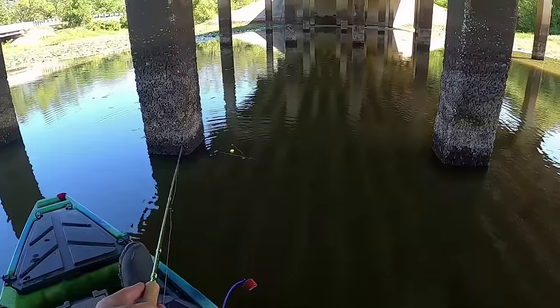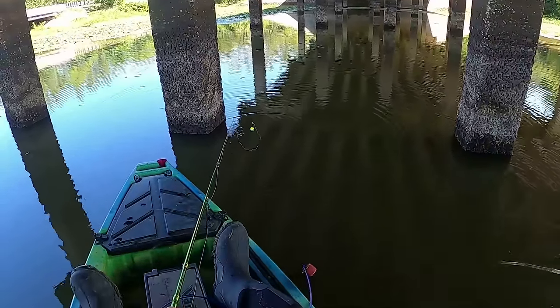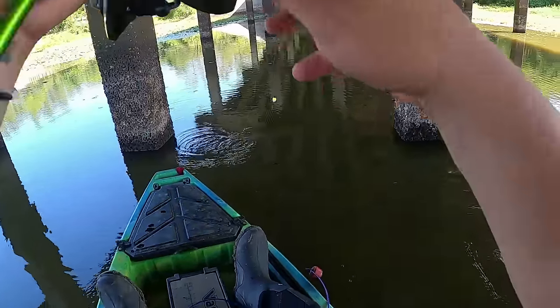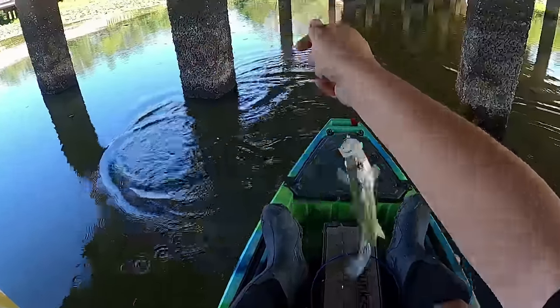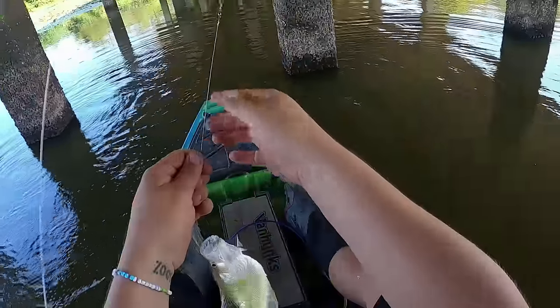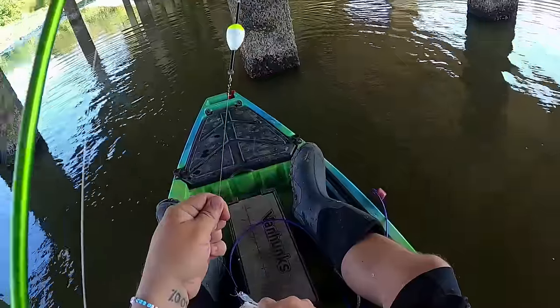Don't get much more fun than this. Oh, he hit it. He hit it. Look at there. Look at that, guys. He hit that as it was sitting still. Look at that. I was readjusting the kayak to move.